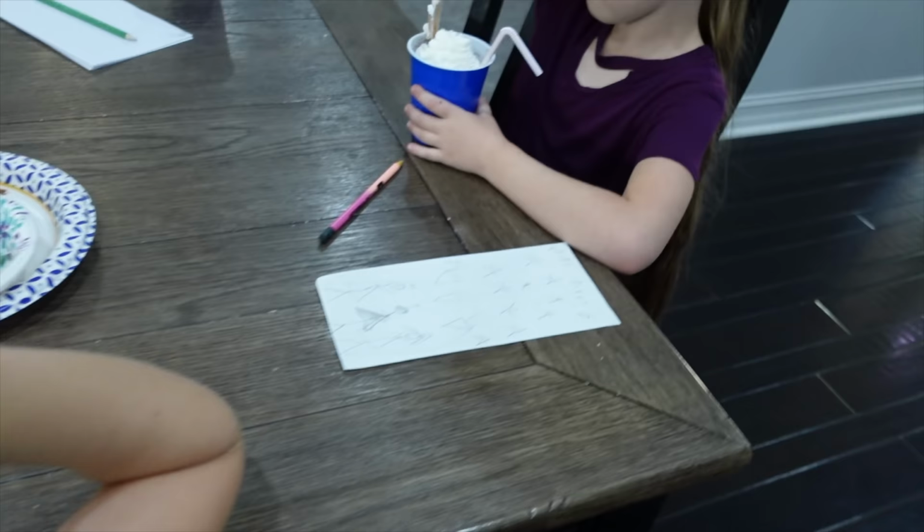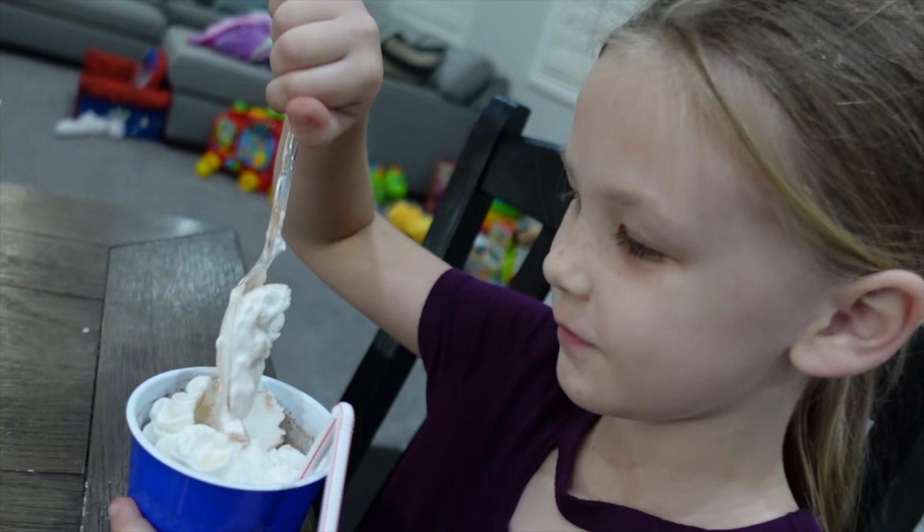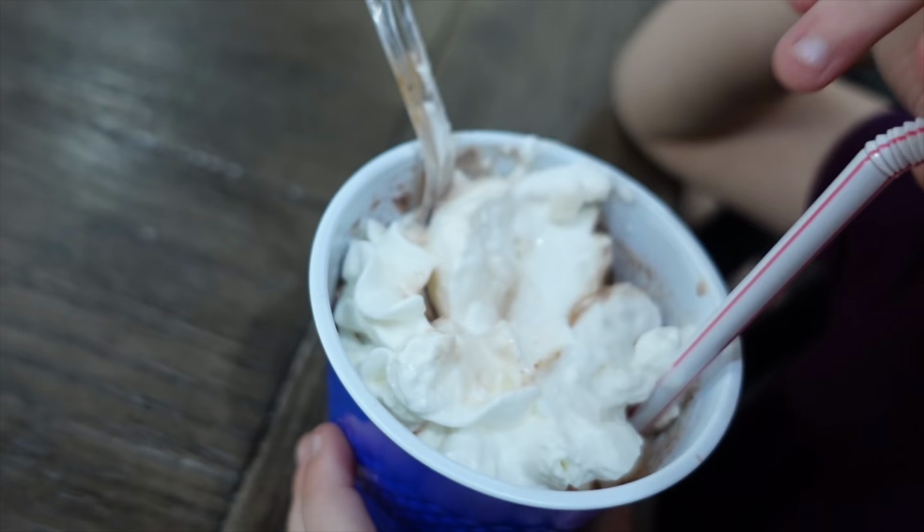Madison likes the whipped cream on the top. Do you eat just all the whipped cream first? No, I stir my whipped cream. There's even some marshmallows under there. I don't know if you can find them. Abby didn't want any whipped topping. She already ate all her marshmallows. How is it? I'm eating my marshmallows.